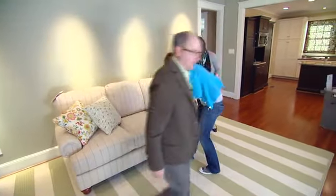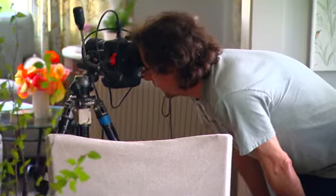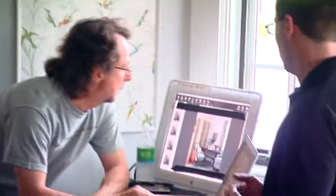Okay. As the decorators finish up, the photographers finally move in to capture the images you'll see in Better Homes and Gardens and Renovation Style magazine.